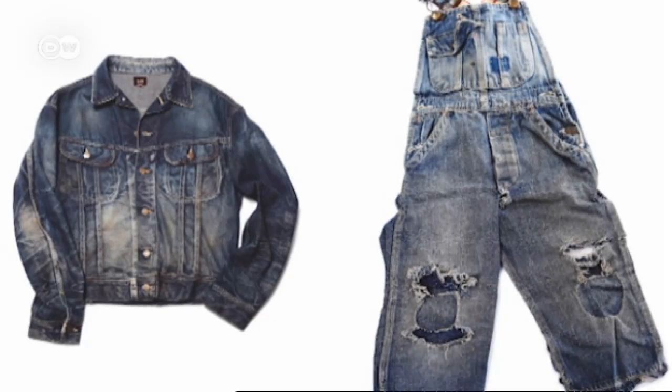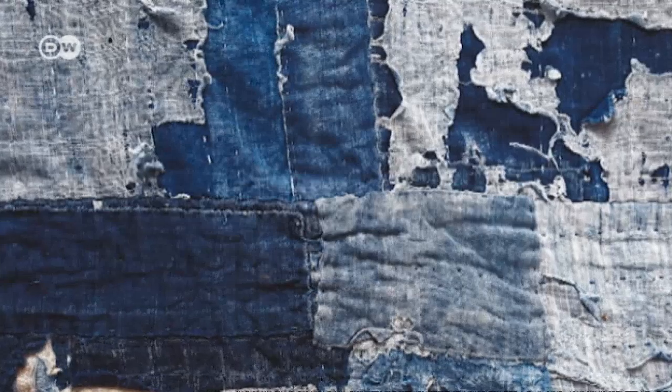The British call it fading away when the indigo gets washed out. I don't think that happens to any other material.